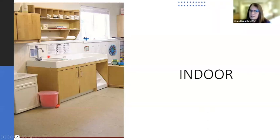This one, she got the table that has an adult sink already with it, because she was able to change diapers, wash her hands, and then let the kids wash their hands in this sink, and didn't have to constantly leave the environment. So you have 3, 4 in diapers. This is going to save you a huge amount of time if you can make it work.